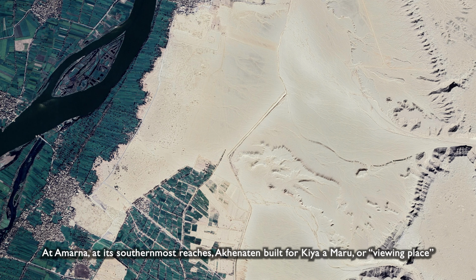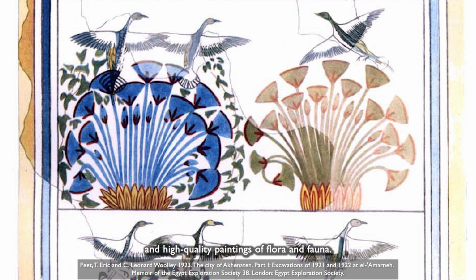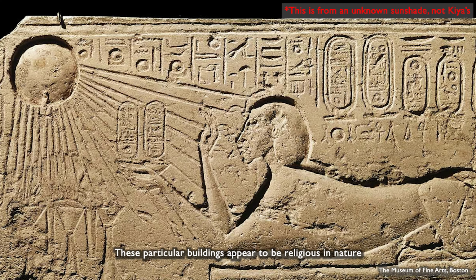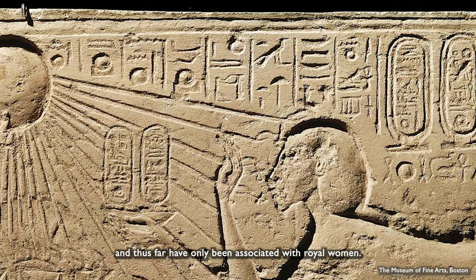At Amarna, at its southernmost reaches, Akhenaten built for Kiya a maru, or viewing place, which he named Maru Aten, viewing place of the Aten. This was a large complex that was filled with a luxurious garden and high-quality paintings of flora and fauna. Also built here was Kiya's sunshade. These particular buildings appear to be religious in nature and thus far have only been associated with royal women.